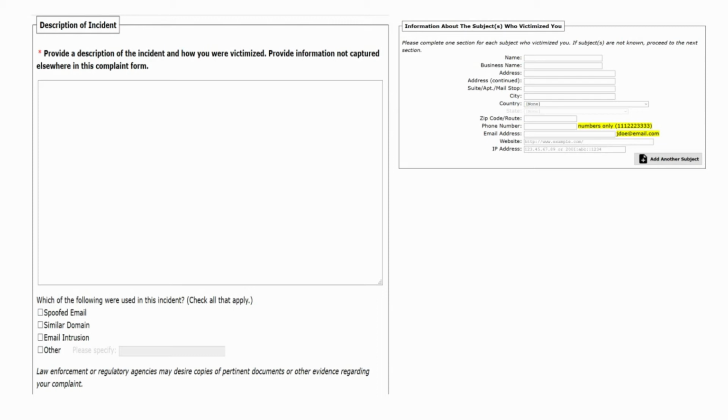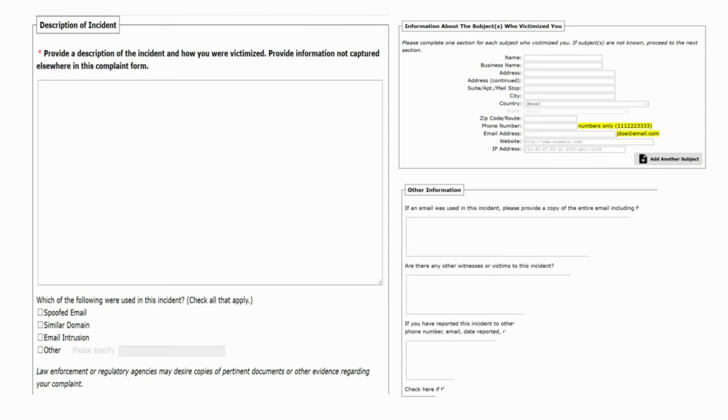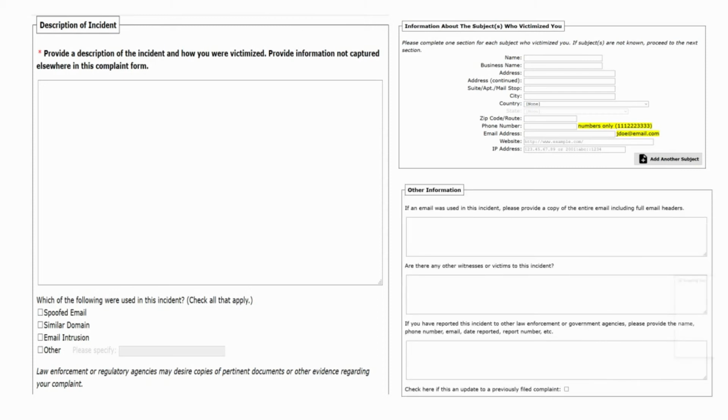If you know the person, you want to put their name, their business name, their address, the city, the country, the zip code or route, the phone number, the email address, the IP address. This is very important because we're talking about online scam. If you know their IP address, put that in, and other information. If an email was used in the incident, you want to provide a copy of the entire email, including the full email headers, to the FBI. If there are any other witnesses or victims to the incident, please mention them.